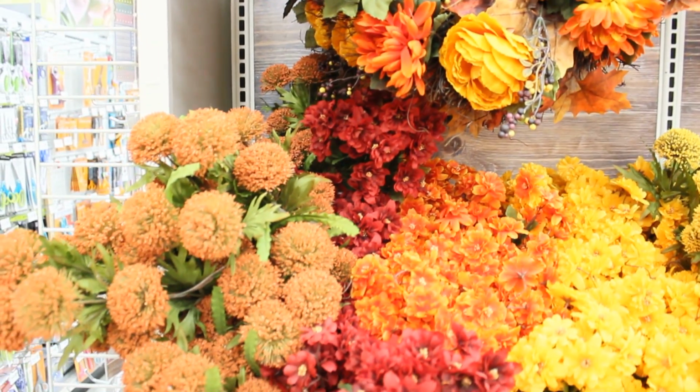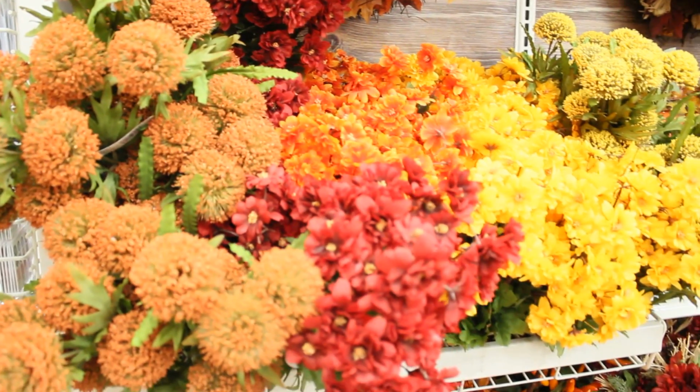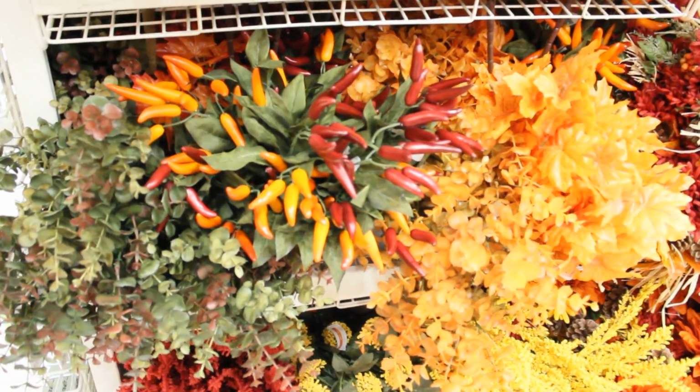So I was really impressed with how many options they had at our Michael's store for different colors for fall. They had this really spicy section that was very, very vibrant. And by spicy I mean they had chili peppers.